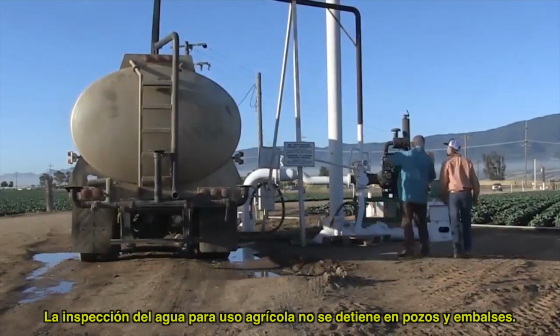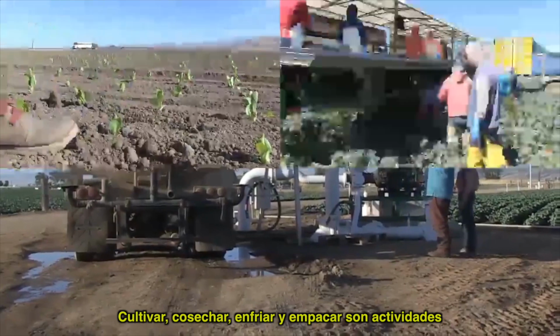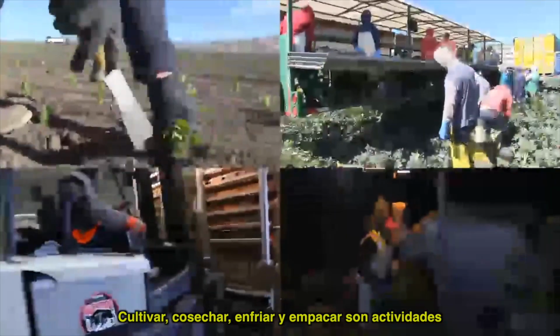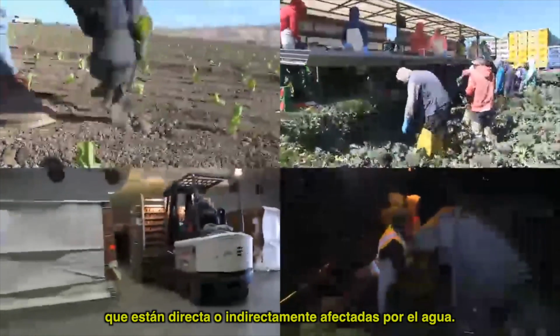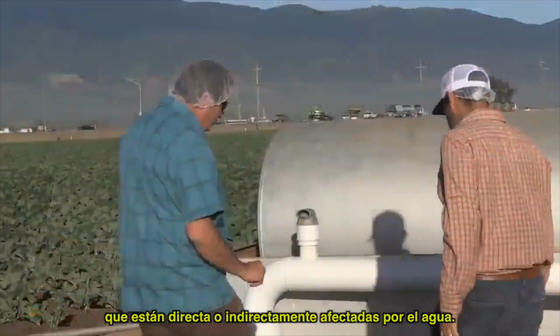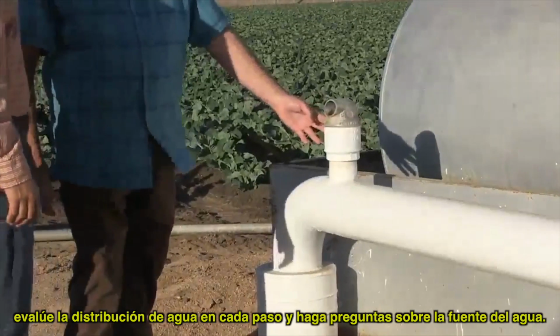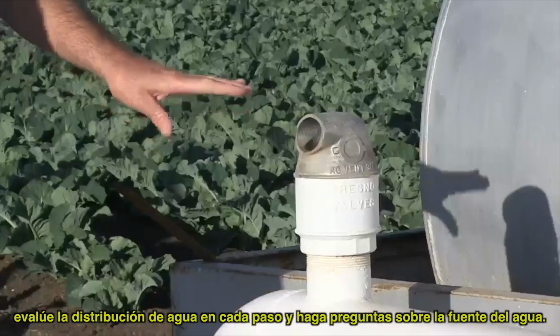Inspecting agricultural water doesn't stop at wells and reservoirs. Growing, harvesting, cooling, and packing are covered activities that are all either directly or indirectly affected by water. As your inspection continues, evaluate the water distribution at each step and ask questions about the water source.